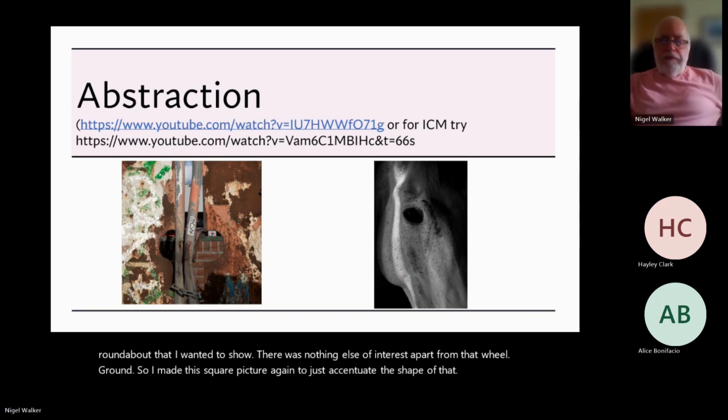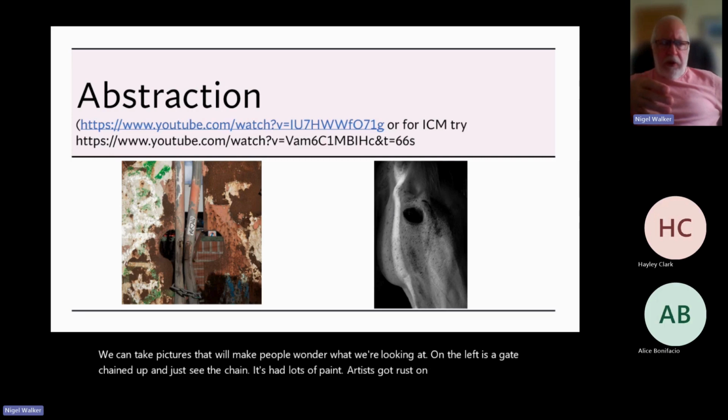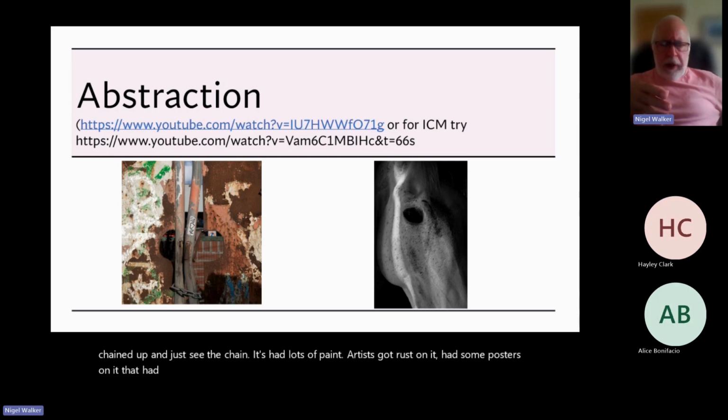Abstraction. We can take pictures that will make people wonder what we're looking at. On the left is a gate that's chained up. You can just see the chain. It's had lots of paint on it. It's got rust on it. It's had some posters on it that have been ripped off at different times. And we can just see a wall through that little hole as well.